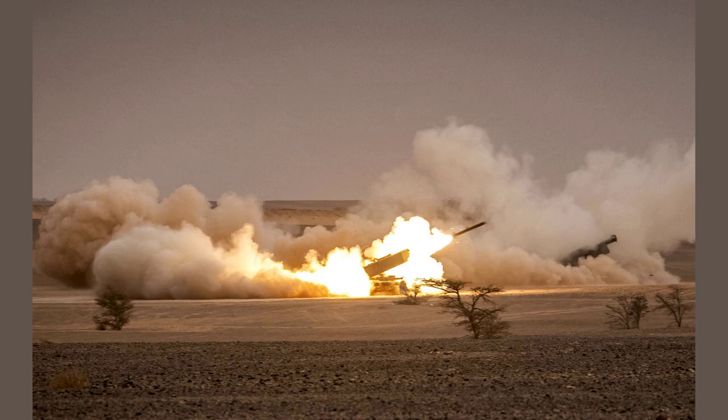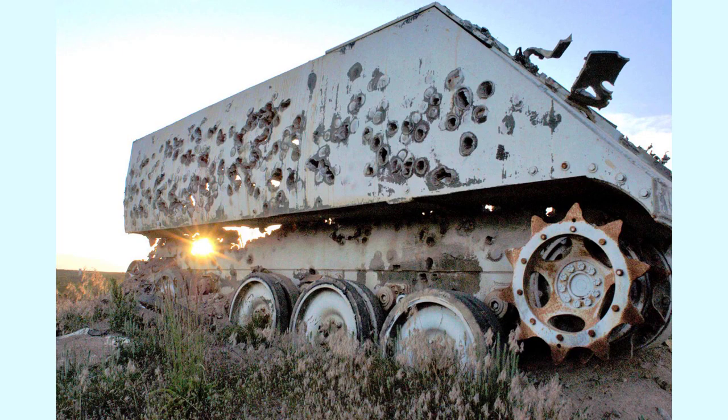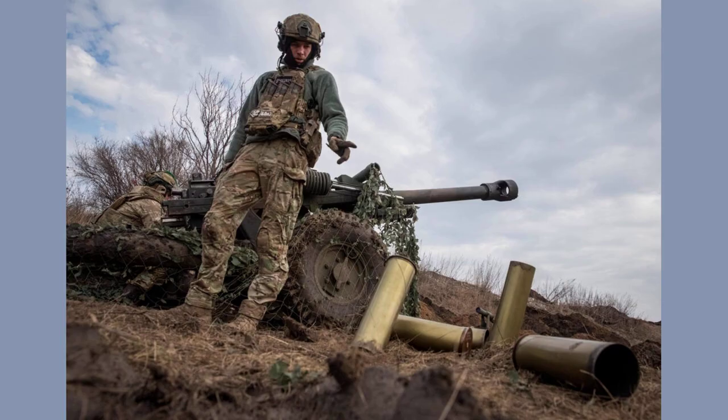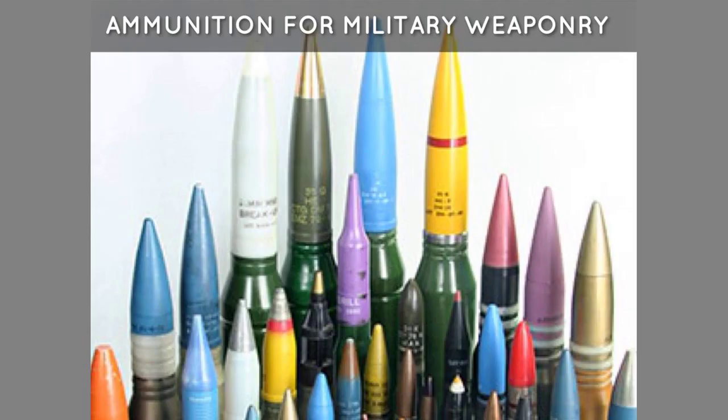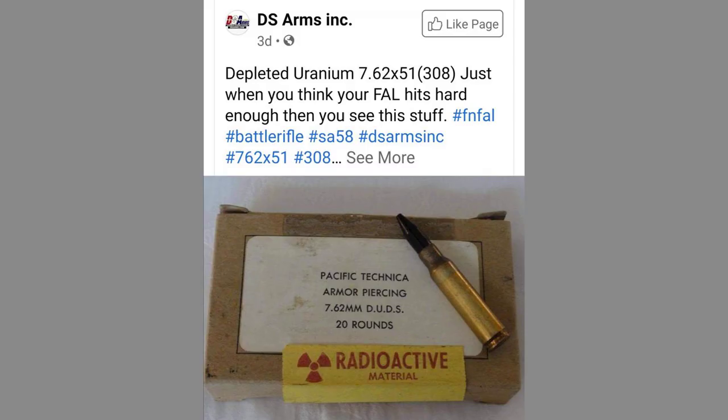A look at the uranium-based ammo the U.S. is sending to Ukraine. Washington, AP. The U.S. on Wednesday announced it was sending depleted uranium anti-tank rounds to Ukraine, following Britain's lead in sending the controversial munitions to help Kyiv push through Russian lines in its grueling counteroffensive.